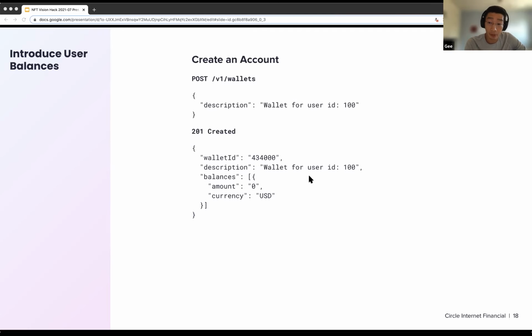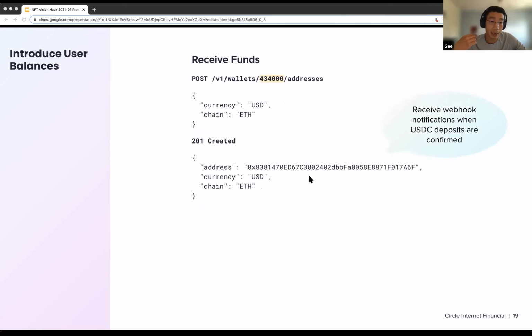What are you able to do with that wallet once you have it? You can say, hey, I need a new Ethereum address to deposit USD for this wallet. And we'll say, okay, here's address 0x, blah, blah, blah. It's for USD and it's on this Ethereum chain. You can give that to your user, say, deposit your funds here.